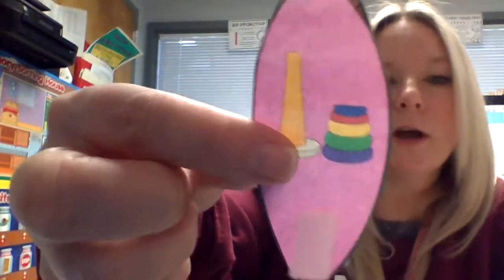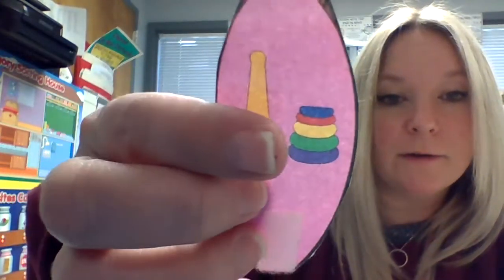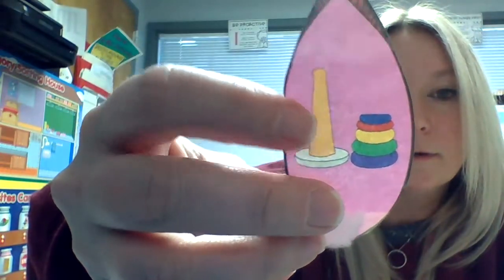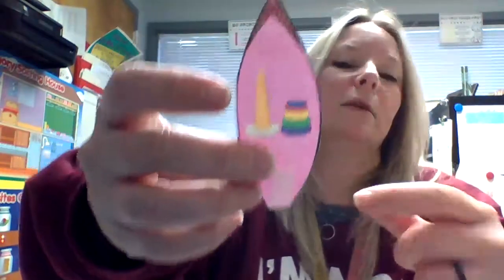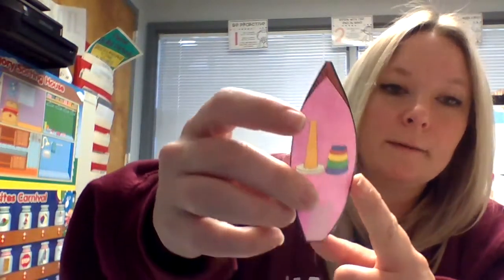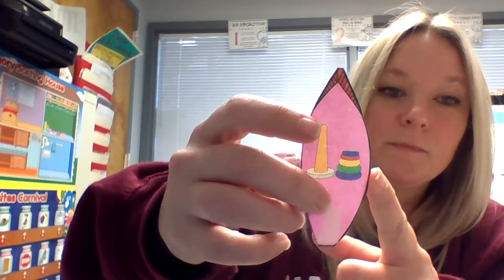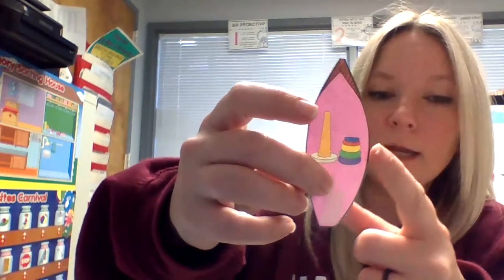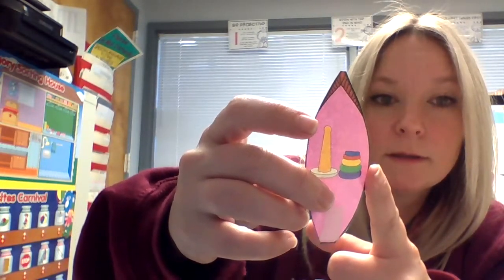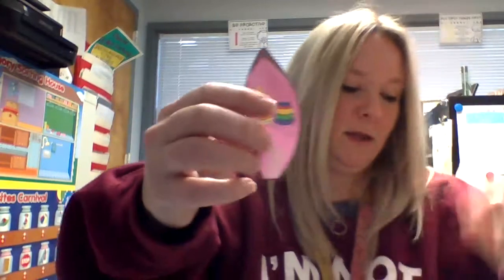Let's see what we get next. Another pink feather. And these are stacking rings, right? Stacking rings. Are stacking rings something that we ride in or something we play with? Something we play with, good. And so does that make it a vehicle or a toy? It's a toy, you're right. All right, let's put it right here.